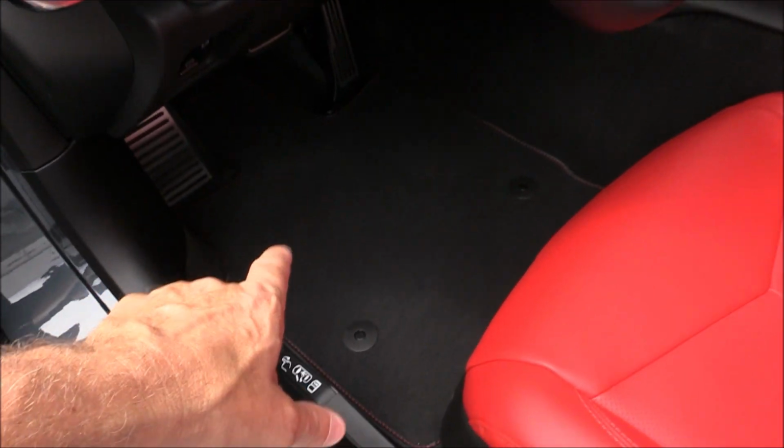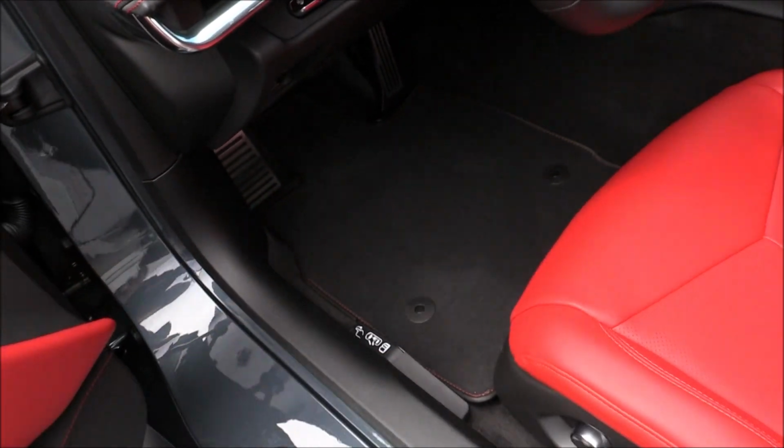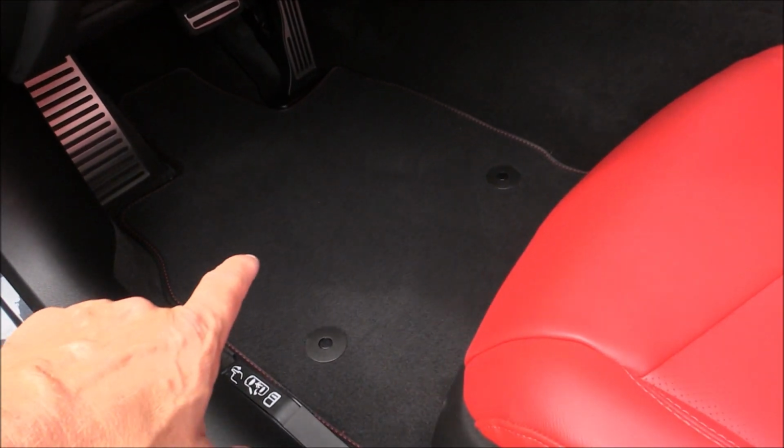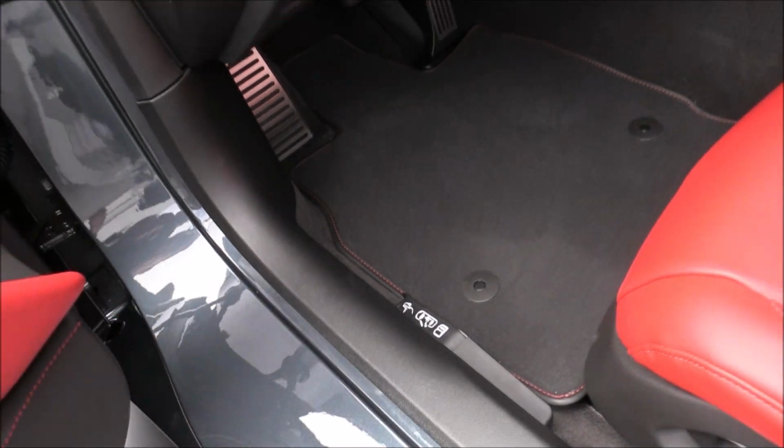Now, I didn't put them down, but she does have the optional Stingray logo mats, but you can see here when you do a red interior, your regular mats will be stitched in red. We've talked about that before.